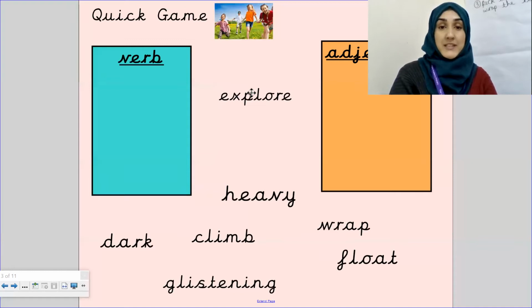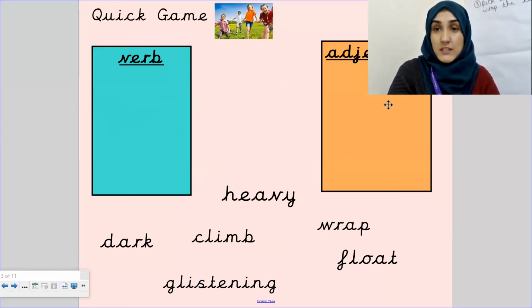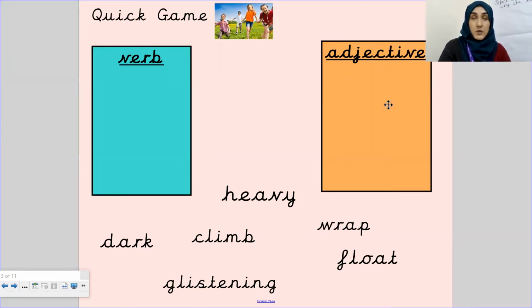Explore. Make your choice. Is explore a verb or an adjective? Oh, let's see. Is it an adjective? Nope. Is it a verb? Yay! It's a verb. Fantastic. Let me make myself smaller so you can see the verb, the words being eaten up by the boxes.